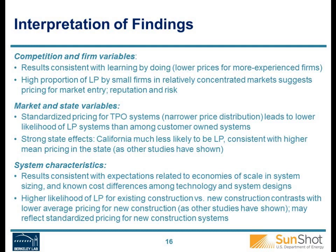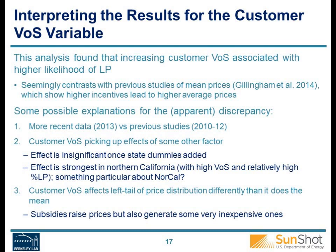Okay, and then I want to have a slide on the value of solar variable itself, just because it's an important one, and potentially because it includes so many different components, requires a bit of nuance for interpretation. So we found that a higher customer value of solar, so higher dollars per watt in terms of the value of solar, is associated with a higher likelihood of low-priced systems. And that is in contrast with previous studies that our group has done, which show that higher incentives raise prices. And that's pretty consistent with theory that would say that you're basically increasing people's willingness to pay, and thus prices rise with the subsidies they're getting to some extent. Why is this? Why are we finding that it goes the opposite way from our own previous work?